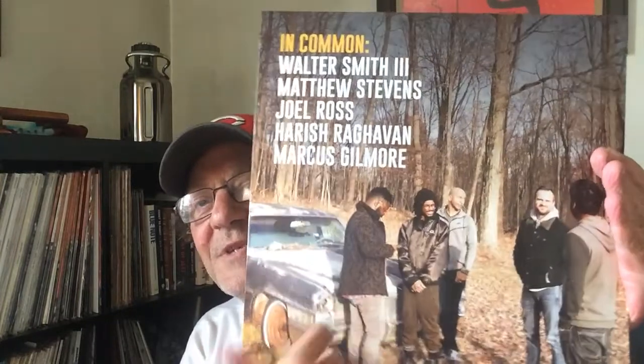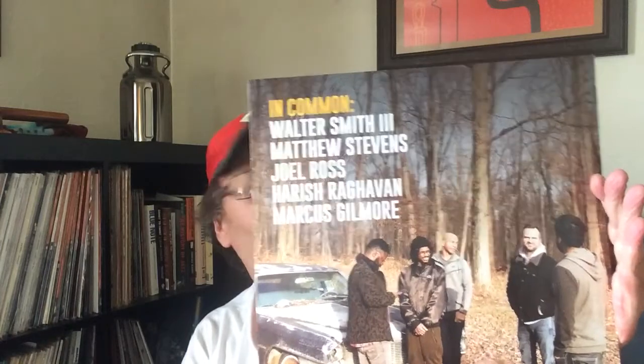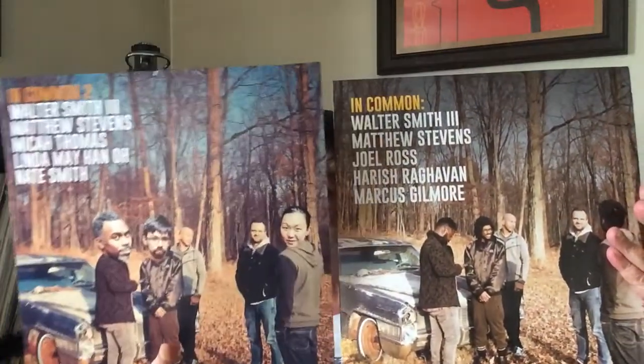So on the first one, once again, Matthew Stevens, same photo, Walter Smith. Joel Ross plays vibraphones on the first album. On the second album, he's replaced by Micah Thomas, the pianist. And you have Marcus Gilmore and Harish Raghavan on bass. So these two In Common albums, two members are constant. It's Walter Smith and Matthew Stevens.